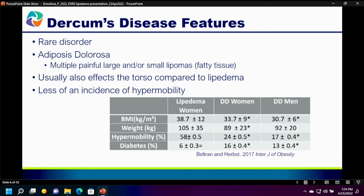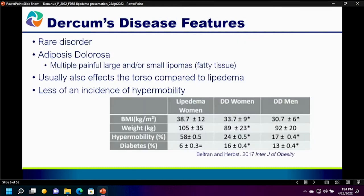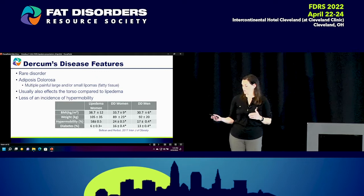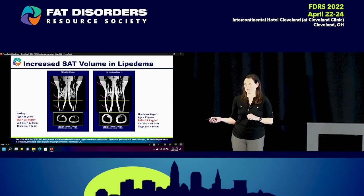What's fascinating here is that in one of Dr. Herbst's studies, we're looking at a grid of the comparisons between lipedema in women, Dercum's disease in women, and then the far right is Dercum's disease in men. And I think I put a little box around it. Let me go back. I thought I put a little box around it. But if you take your eyes towards the hypermobility component, it is much higher in the lipedema women than as found with Dercum's cases. And so we're going to talk in treatment, so that component might be more specific with lipedema.